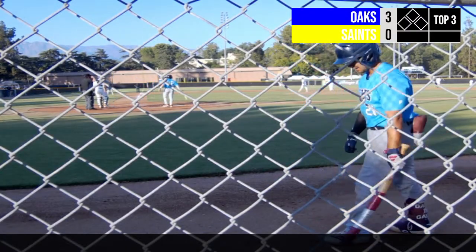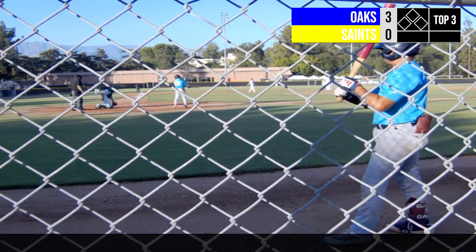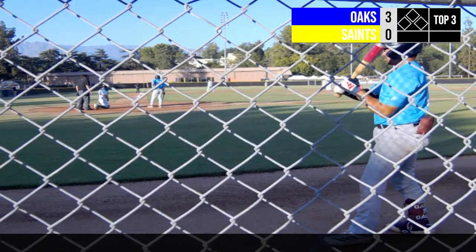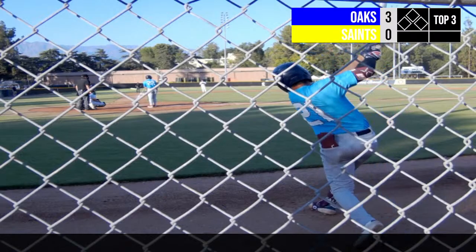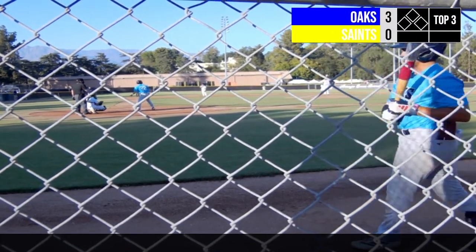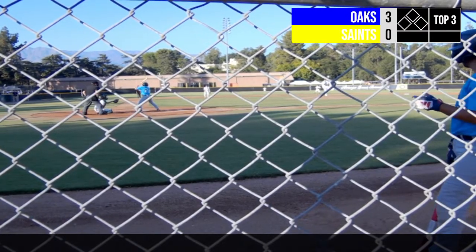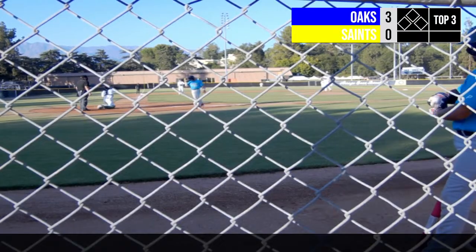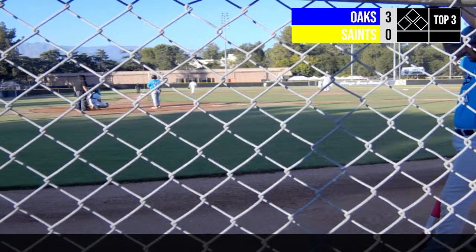Here we are in inning number 3, and the Oaks will come up to bat. It'll be the top of the order with Cade Falskin leading things off. He went down looking his first time up in the first. As the Oaks in their 3rd offensive inning against Luke Ballantyne. And Falskin shows bunt, and he goes through, and pitch was outside.